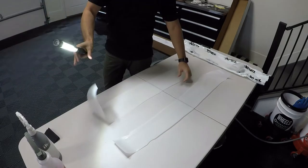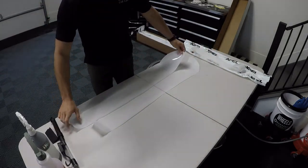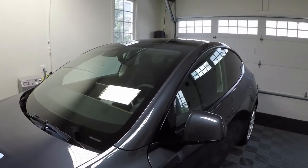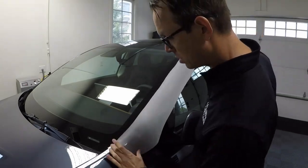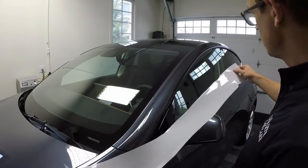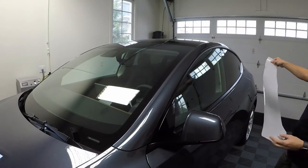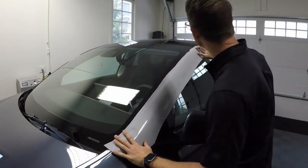So I did not do that here in the beginning, but I did as I kind of learned a little bit. You want to spray down all the PPF before you even pull it off. So spray the front and the back of the PPF rolls as you're unrolling them and you're getting ready to cut them out and stuff. And that just keeps the static down a little bit, which will minimize the amount of dirt you might get.